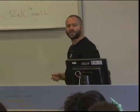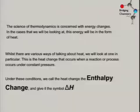And so the science of thermodynamics is concerned with these sorts of energy changes. And in the cases that we're going to be looking at, this energy will be in the form of heat. This is all you really do at school. Here you look at energy changes in terms of heat. There are other sorts of energy changes that happen.